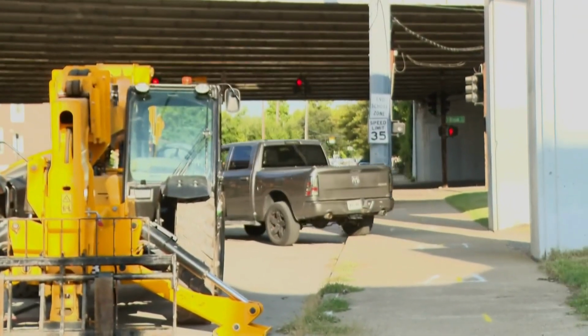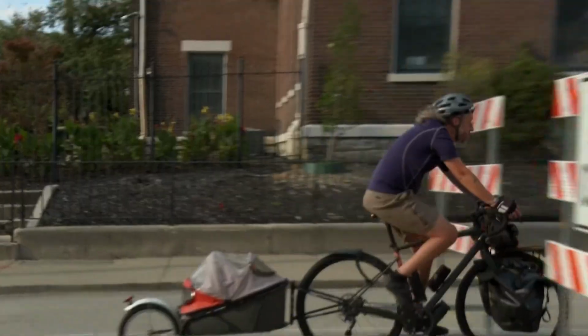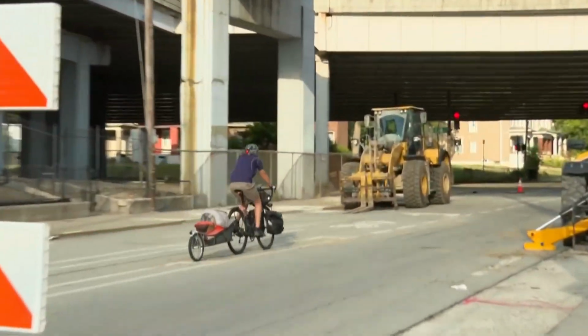And I'm hoping they coordinate better, because this is actually for 2 years we're going to have to deal with this, because once they close the interstate down completely, it's going to be really rough to get around.